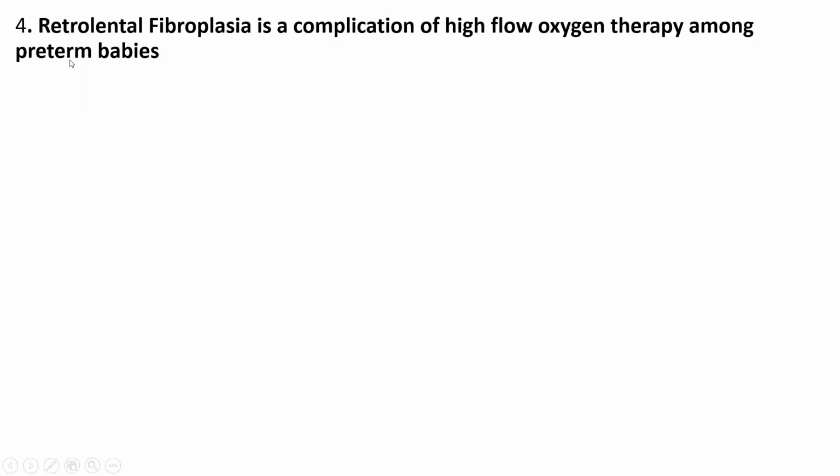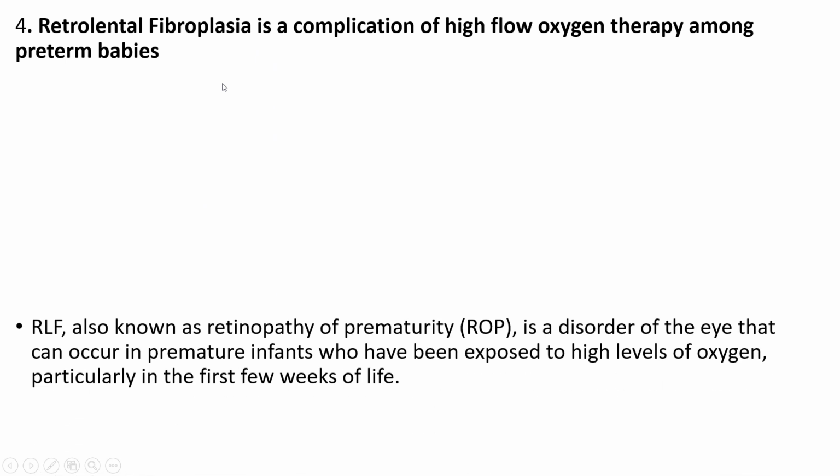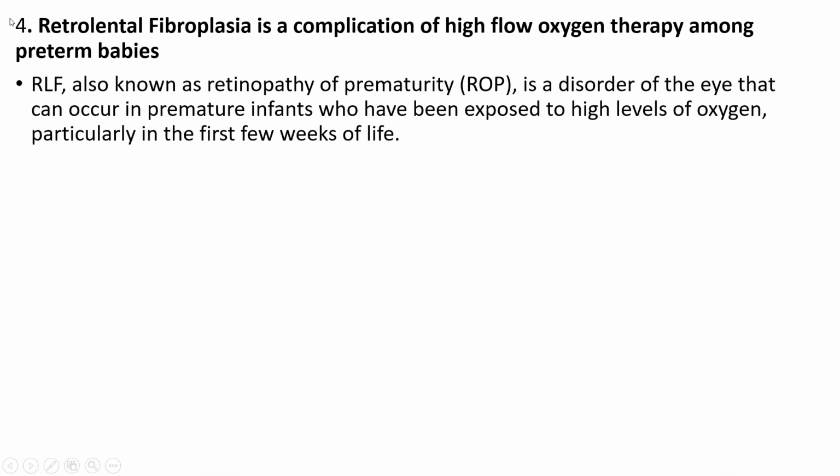Next question, retrolental fibroplasia is a common complication of high flow oxygen therapy among preterm babies. Retrolental fibroplasia, in short we can call it RLF, also known as retinopathy of prematurity, is a disorder of the eye that can occur in premature infants who have been exposed to high levels of oxygen, particularly in the first few weeks of life.